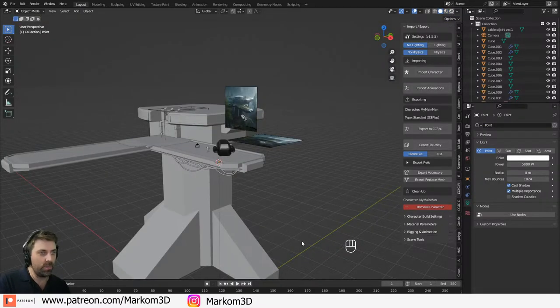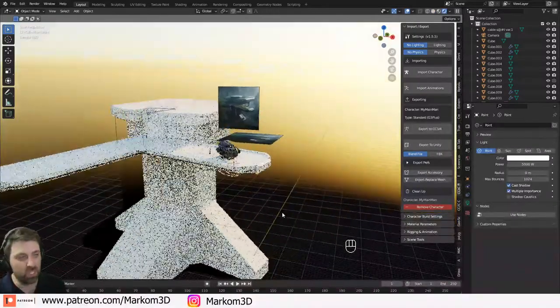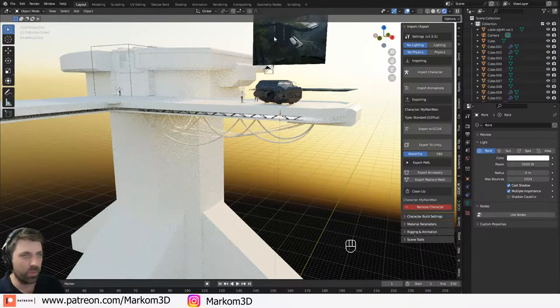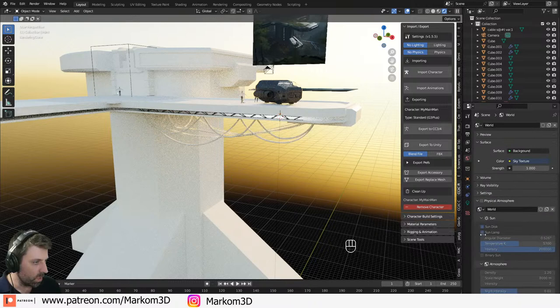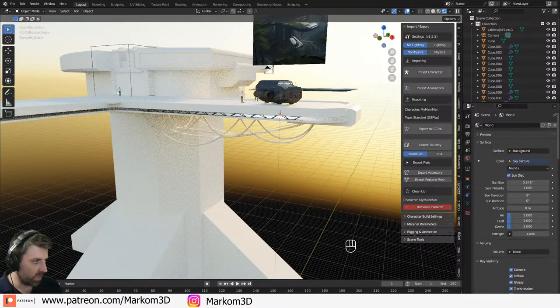Back into layout. I'm going to go into that. Was that with the... Yes, it was with the new Gen 5. So that's looking pretty good. I am going to turn down the world even more. Where are we? Sky texture. There we go. Let's expand that. I'm going to go minus 10.